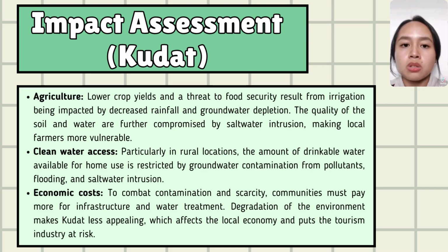Groundwater depletion and saltwater intrusion harm agricultural productivity, forcing many farmers to abandon their livelihoods, which increases food imports and raises prices, threatening food security. Tourism, crucial for the local economy, suffers as degraded ecosystems deter visitors. The combined economic toll underscores the need for proactive measures like protecting water catchments and investing in sustainable development to ensure long-term resilience and growth.